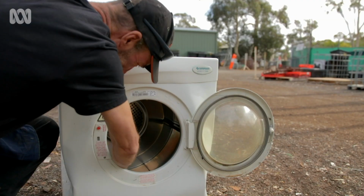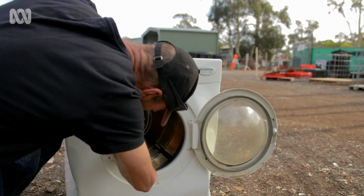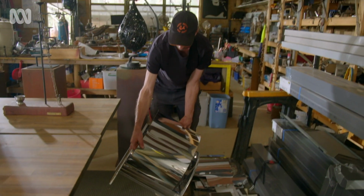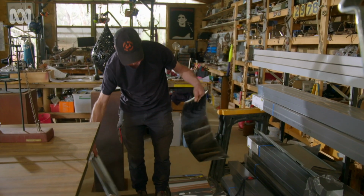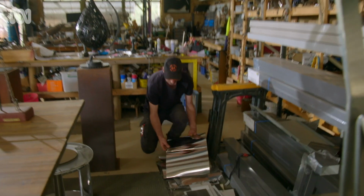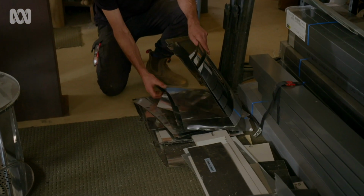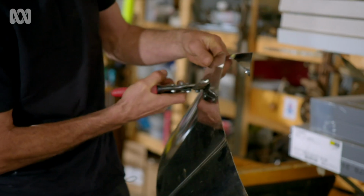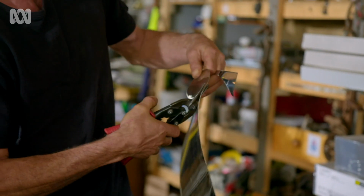So this is the inside of a clothes dryer, which I get from the recycling yard. From there, I cut that out with a grinder. So this pile of sheets here are all from the clothes dryers. And then I can just cut that with snips. I should be wearing gloves.